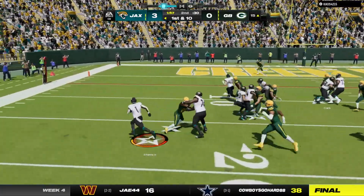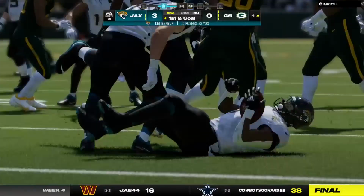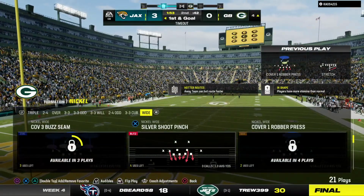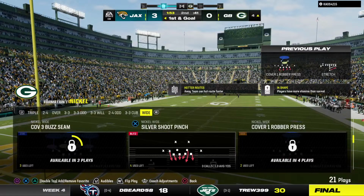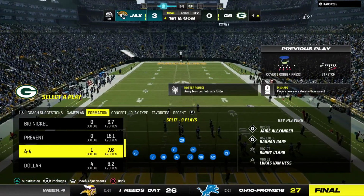Back to the ground with Etienne. And all the way down inside the 5 to the 4. The Packers going to use one of their timeouts. It's just their first, so they'll have 2 remaining here before we get to halftime.